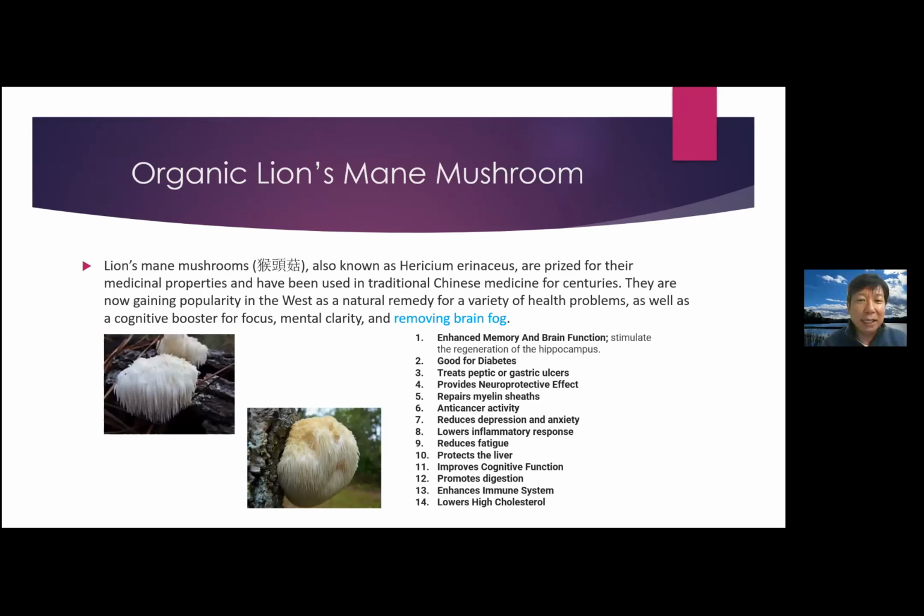And the second mushroom is organic lion's mane mushroom. The main function is to remove brain fog. So if any of your customers have brain fog due to whatever reason, I've seen many patients with brain fog, especially after COVID. It's a side effect from the COVID. They ask me, Dr. Sway, I have brain fog after this COVID. So you may recommend this because this mushroom could help brain fog.